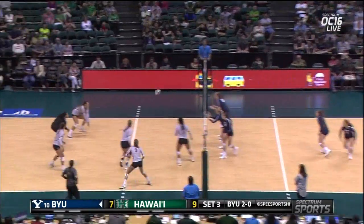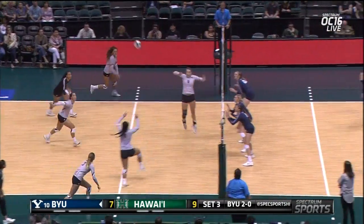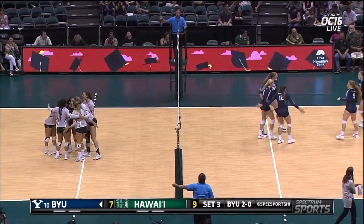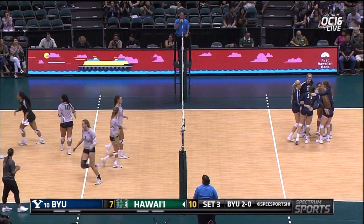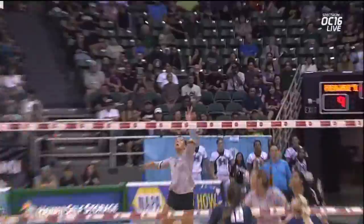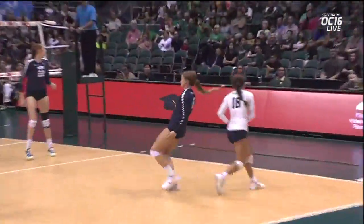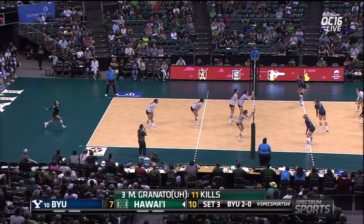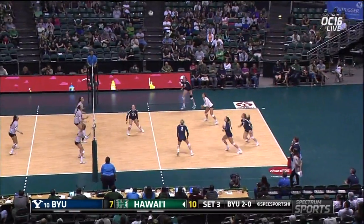So BYU within two. You'll see it. Goes back row to Granato. My word! Oh. That was powerful. All of that, and she brought Nagno back into the front row with that shot. Haddock receives the brunt of that, knocks her back. That was an explosion from McKenna Granato.